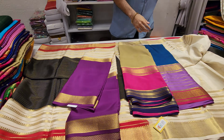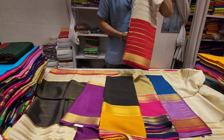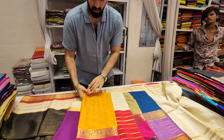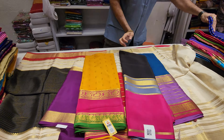3D two part sarees. Okay. Colors. And the price range, sir? Prices start from 11,000 before discount, 11,000 till 14,000. This buttas. Wow. Black, grey, pink.